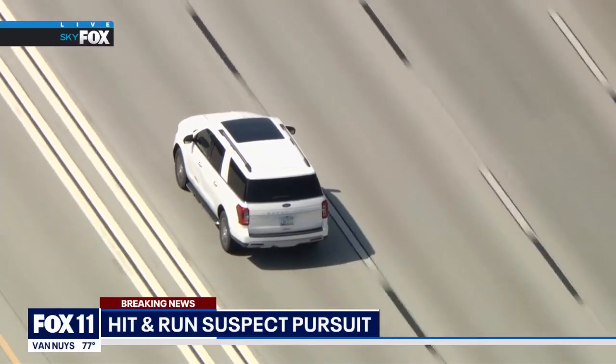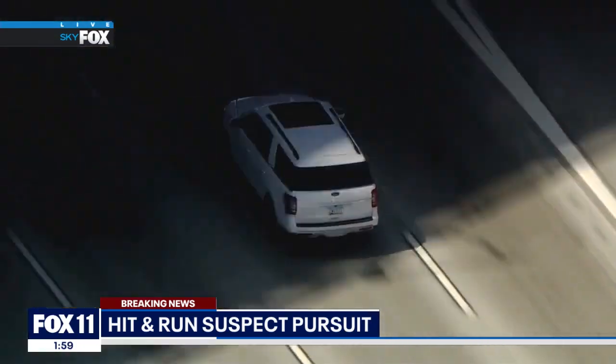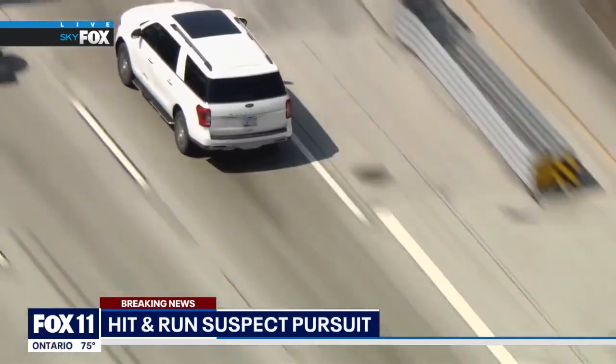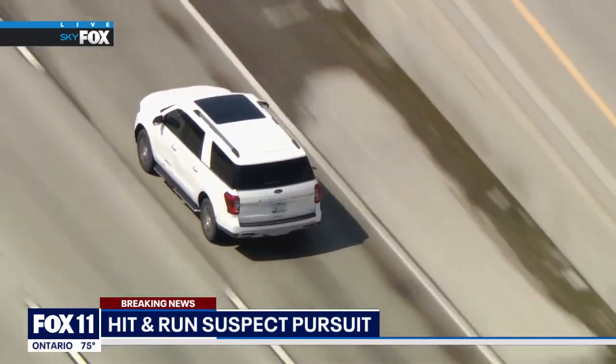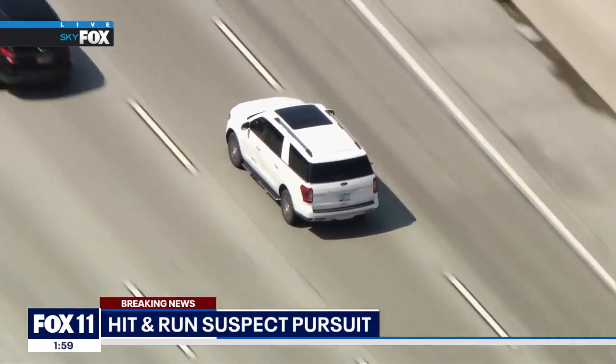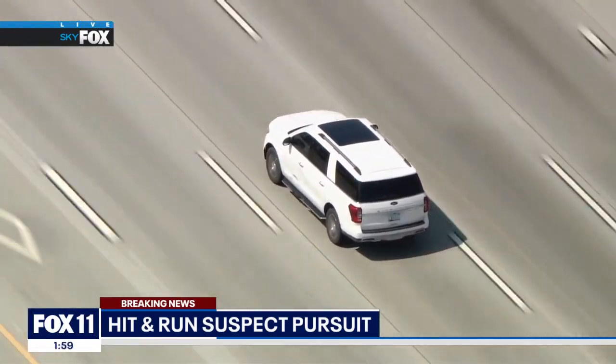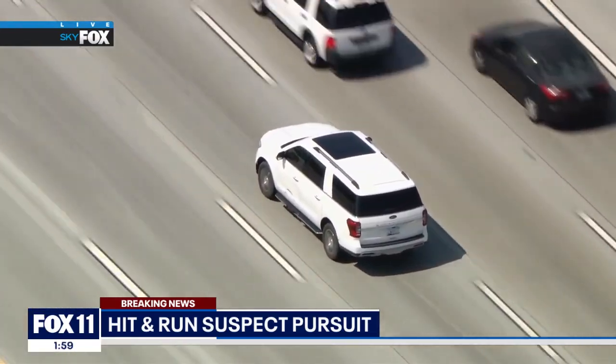Well, we know this is what looks to be a CHP pursuit. Stu, what do we know? Well, we know this started way up off the 15, and they're chasing this Expedition with Arizona plates. I don't really know the original one. It looked like it was reckless, possibly involved in an accident. I was reading some of the stuff on the CHP CAD before we actually took off out of Van Nuys, but you can see this vehicle's moving along at a pretty good clip.